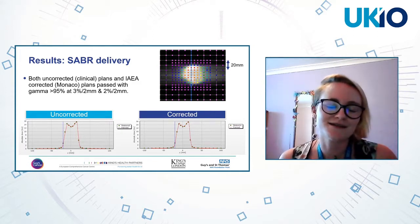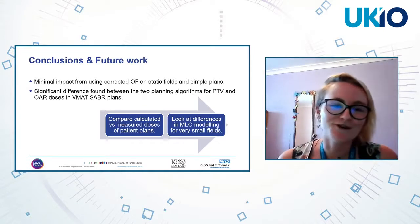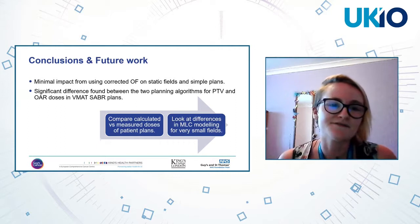So then we have to ask ourselves, well, is there a difference clinically, and what would that difference be for those patients? So in conclusion, there's actually quite a lot of further work to do. So we found minimal impact from using the corrected output factor on static fields and simple plans, but there are significant differences for our PTV and OAR doses in VMAT SABR plans.